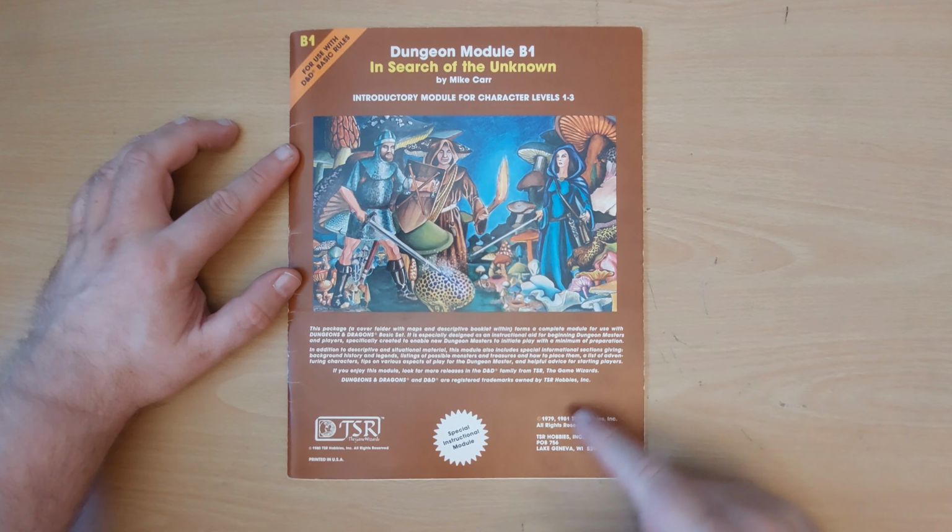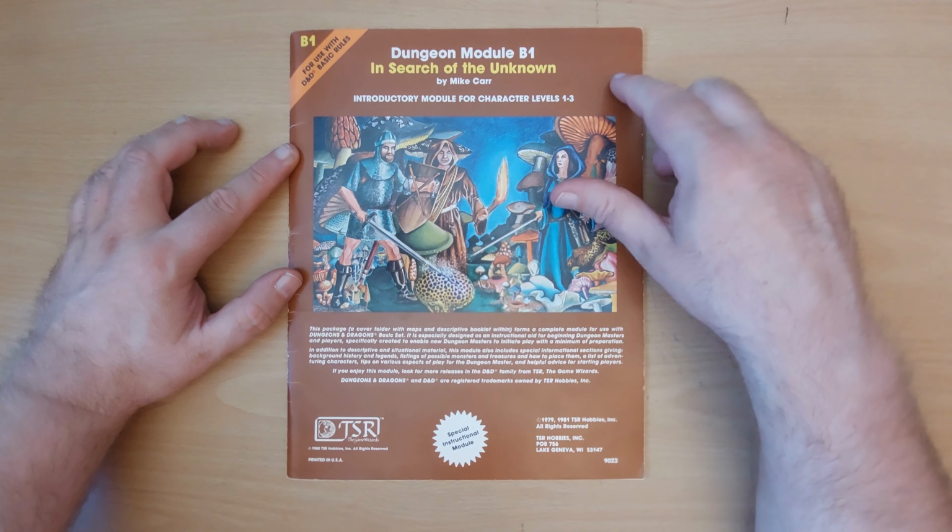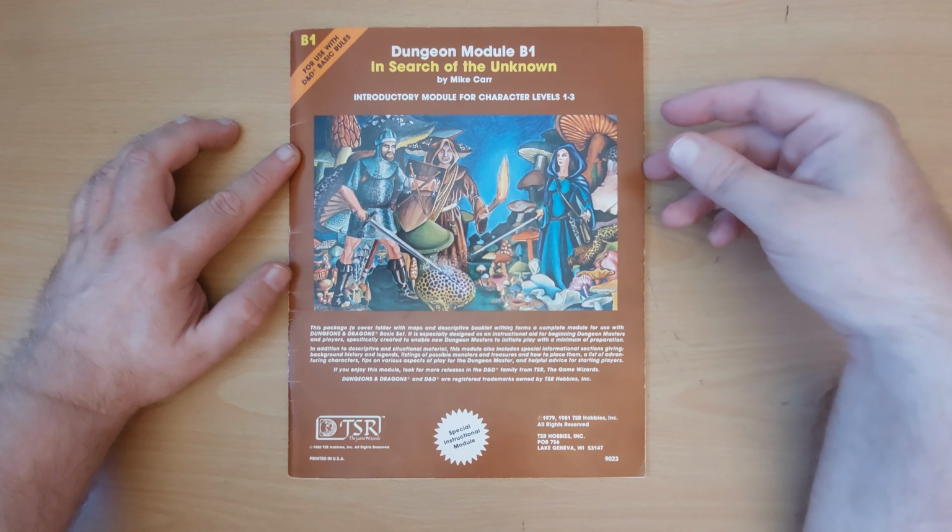But let's check out In Search of the Unknown. So, this is In Search of the Unknown for Dungeons & Dragons. It is Dungeon Module B1 by TSR, and this is the 1981 release, although it originally came out in 1979. Now, it's called Module B1 because it's for Basic Rules Dungeons & Dragons. And it's very much a baby's first adventure type thing. First steps adventure. An introductory module for character levels 1 to 3.